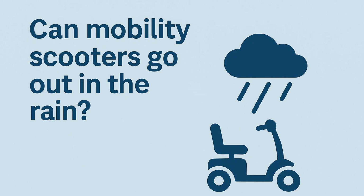Next, can mobility scooters go out in the rain? Yes, but with caution. Most scooters can handle light rain or damp conditions, but they're not waterproof. Avoid puddles, heavy rain, or anything that could flood the motor or battery compartment. If you're caught in the rain, wipe it down thoroughly afterwards.